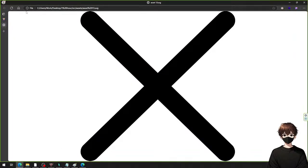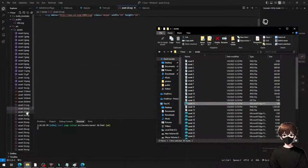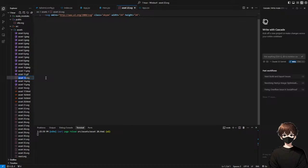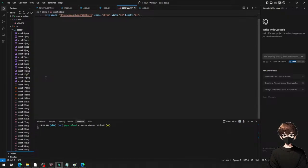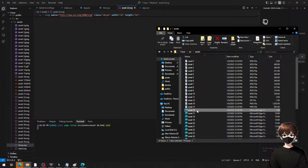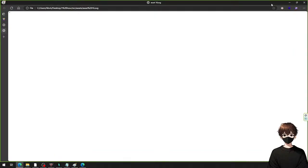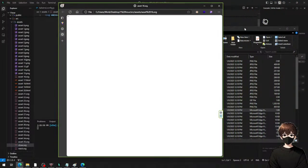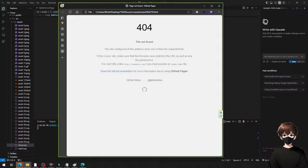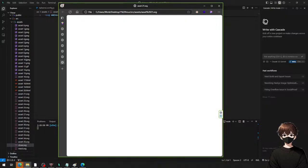That's an alarm. Give me a second, guys. I'm just gonna rename them. So this is asset 13, and I will call this close. It's SVG. This is going to take a while. Okay. I don't see any icon appearing for some of them. That's not good.